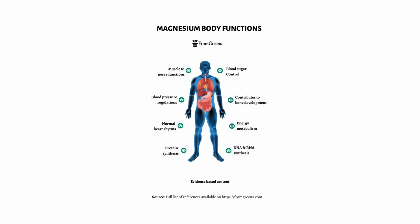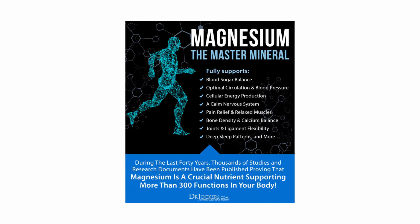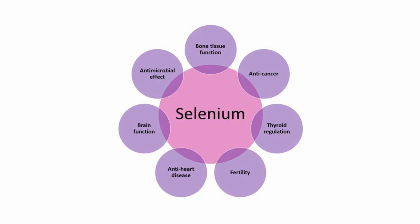Epsom salt baths are another great way to increase your body's intake of magnesium. You should also make sure you're eating enough magnesium-rich foods, such as spinach, chard, pumpkin seeds, almonds, avocados, dark chocolate, and bananas.